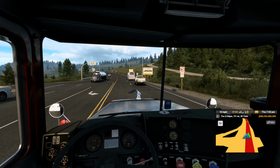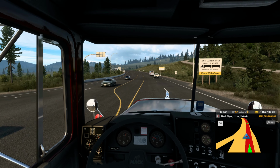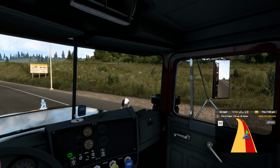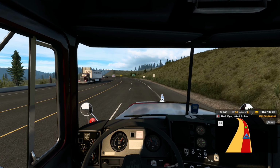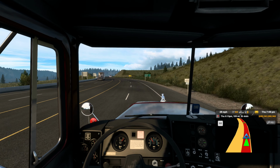So the big news from ATS recently is there's been a release of the 1.44 version, which brings a couple of improvements to the game, but I suppose the most notable ones are the active cruise control settings. The other one is the ability to raise and lower the suspension. So we'll have to make a video or at least showcase that soon, but that's kind of the big news from the ATS world of late.